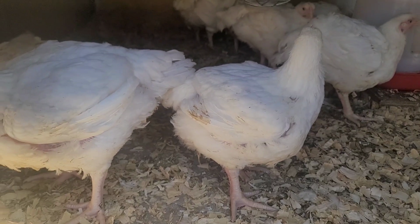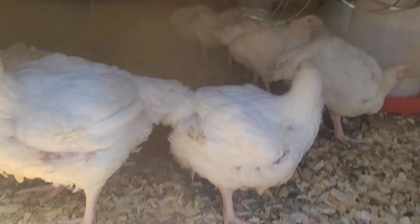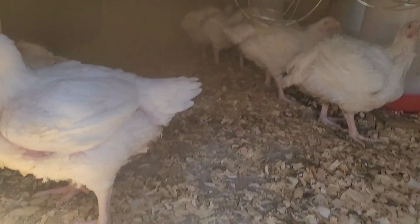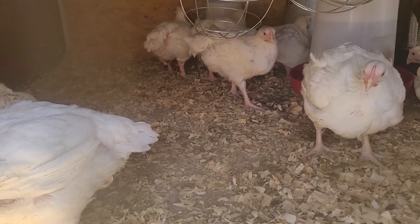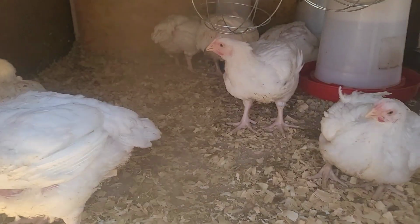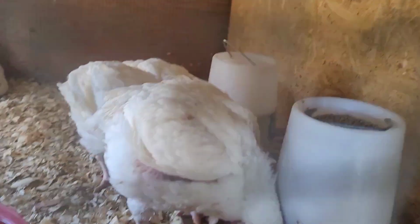They even dust bathe in the pine shavings, and this is why I like to put a light layer of pine shavings down and clean it out every day. Now, someone had commented on one of my videos about the amount of pine shavings that I was putting down and that the flooring of the coop would not last as long, which is true. That was a valid comment.